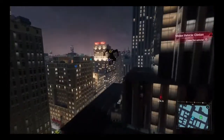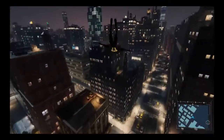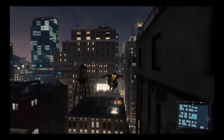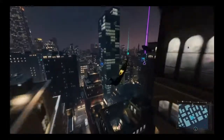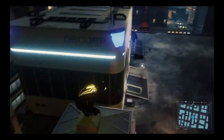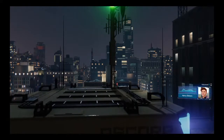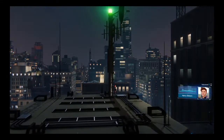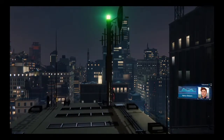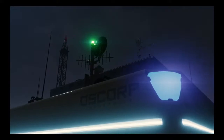Let's get to that research station. So this station collects overflow data from all the others. Yeah, God forbid we waste Oscorp's server space. Anyway, do me a favor and make sure it's running smoothly, or everything these stations do is for nothing. This isn't nearly enough server space. It's close to overloading. That'll trigger a purge, and everything Harry has will be lost. I can't let that happen.